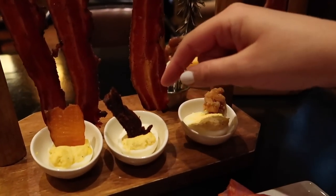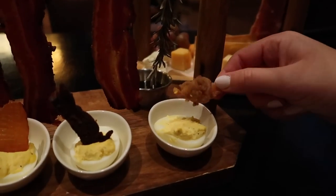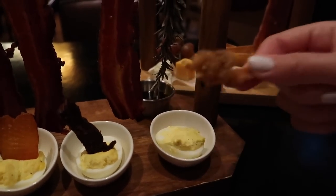The cheese and the honey go so well together. They're like sweet and then the creamy cheese. That is a beautiful combo. This is so not what I expected and so much better than I expected. Besides the bacon, the little deviled eggs each come with their own thing. This has got a shrimp. I think I said it was a shrimp. Let me try it. Tastes like calamari. Really good.